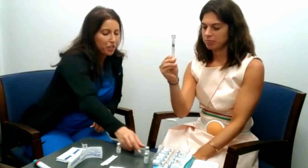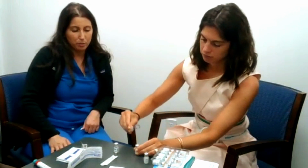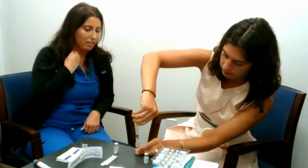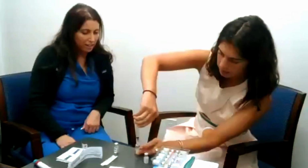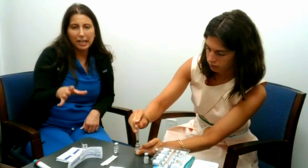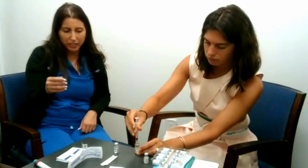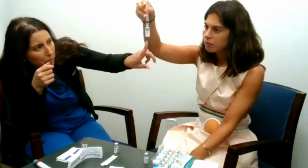Now you're going to go into your first powder. You're going to flip it over right into the first powder. We're going to stick it on and inject. So we're dissolving the powder with the water. Correct. The second any liquid hits the powder, it will instantaneously dissolve and turn into liquid. So you can see now it's a complete liquid.